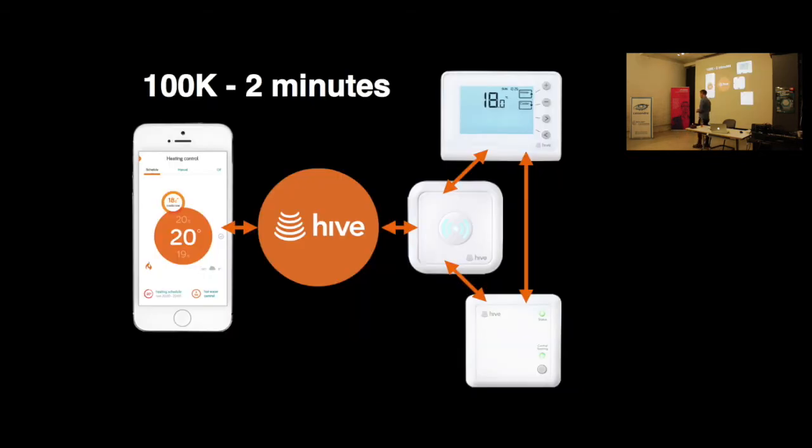So in terms of products, Connected Homes has three products at the moment. The first of those is called Hive. We launched that just over a year ago. We've got 100,000 customers. In fact, we celebrated the 100,000th customer very recently. Hive allows you to control your central heating from your phone.